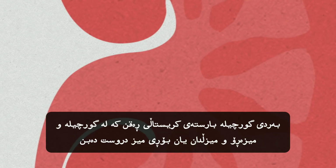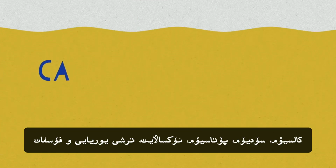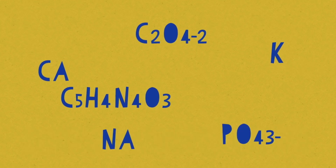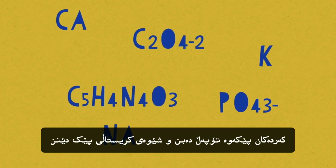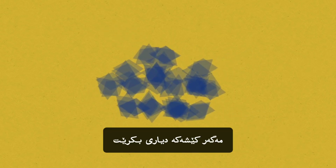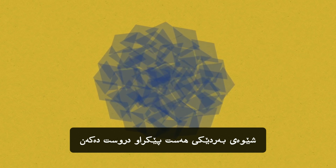A kidney stone is a hard mass of crystals that can form in the kidneys, ureters, bladder, or urethra. Urine contains compounds that consist of calcium, sodium, potassium, oxalate, uric acid, and phosphate. If the levels of these particles get too high, or if urine becomes too acidic or basic, the particles can clump together and crystallize. Unless the problem is addressed, the crystals will gradually grow over a few weeks, months, or even years, forming a detectable stone.